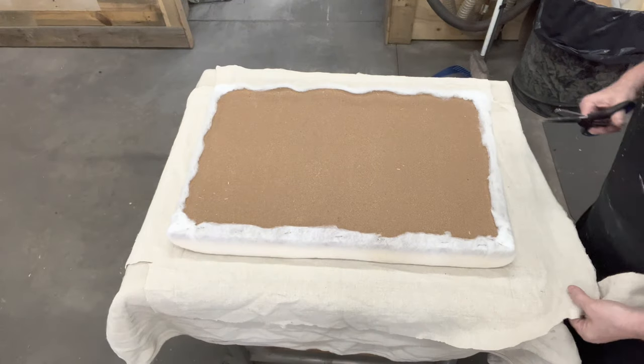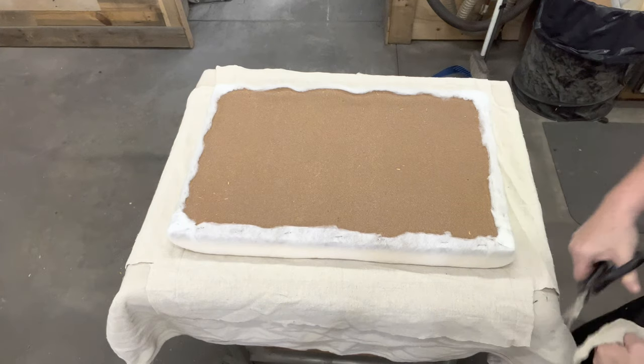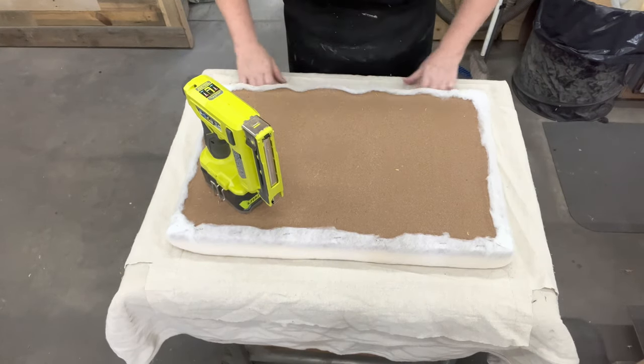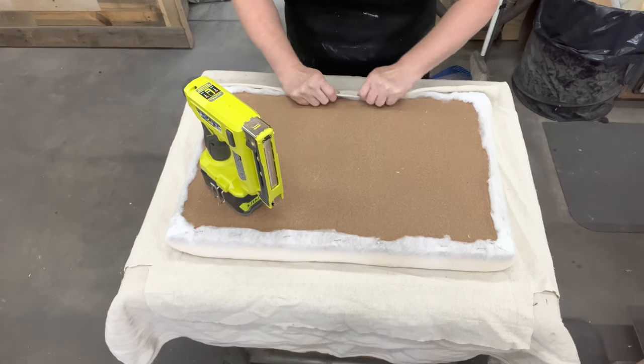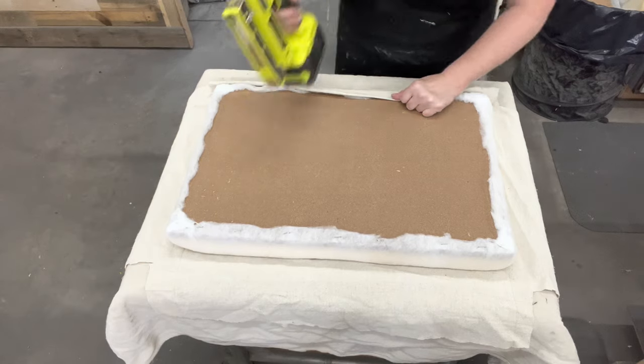I get it cut to the sides, I go through the four corners and I cut out a square. So I make sure that the bottom cut covers up to the bottom of the cushion, but this way you don't have a bunch of fabric bunched up at your corners.